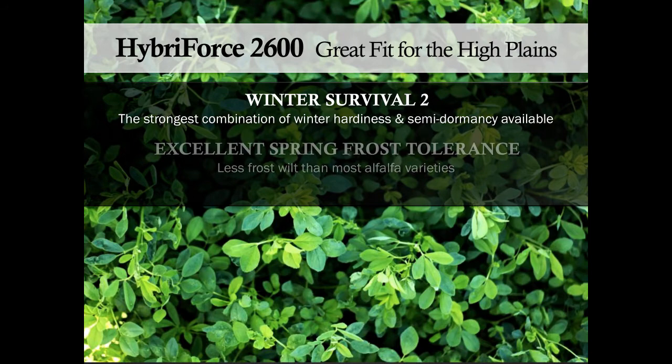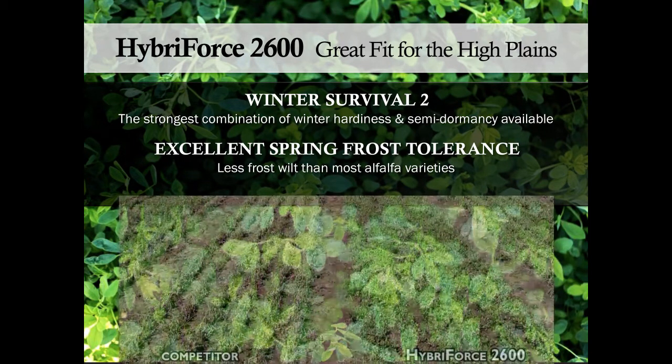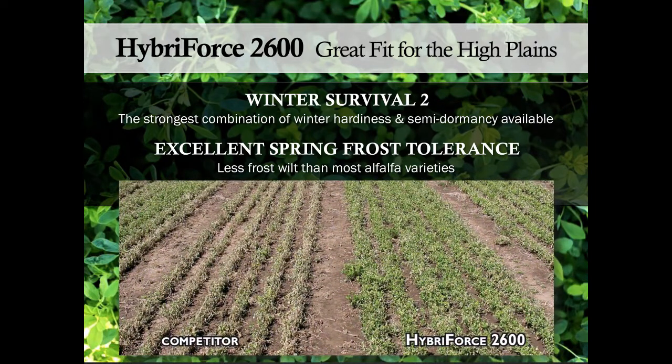Spring frost tolerance, a related characteristic, is also an essential companion trait to early spring growth. Essential so that early production gains are not lost due to late spring frosts. As you can see from this picture, HybriForce 2600 leads the class in spring frost tolerance.